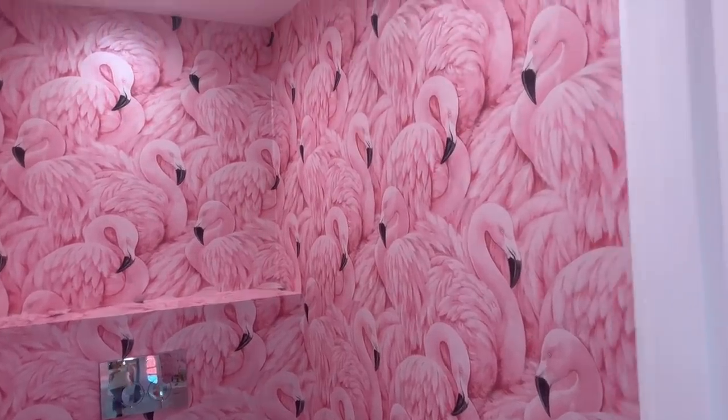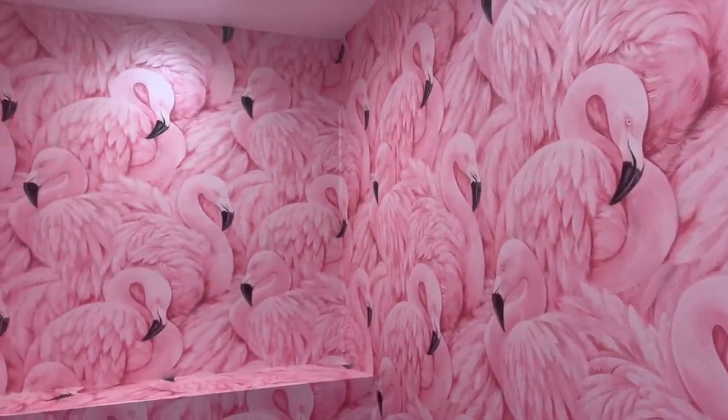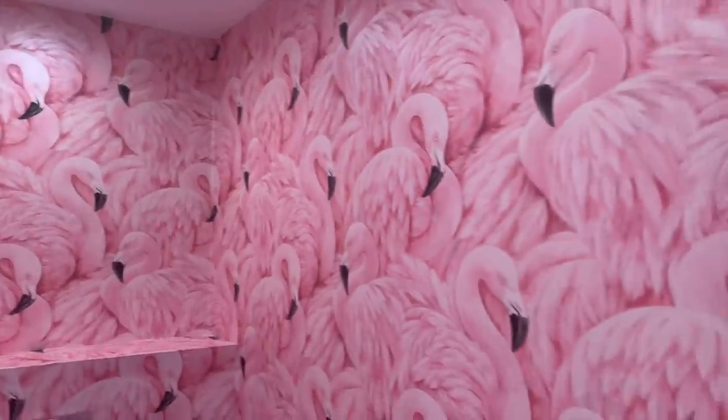Guys, look at their bathroom. Isn't this the most beautiful bathroom you've seen? I want flamingo wallpaper in my house now. Oh, it's stunning.